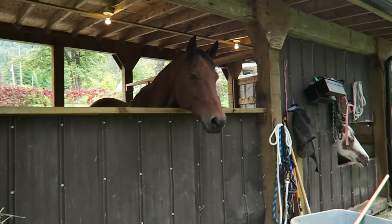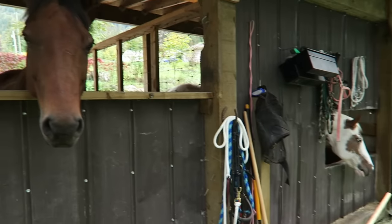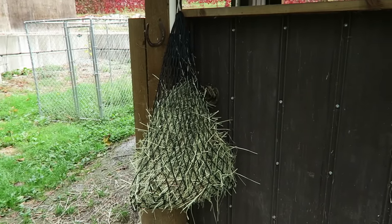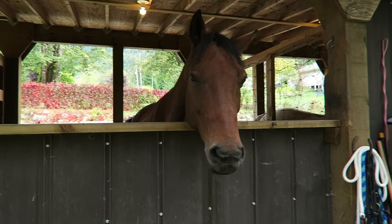Hello, there's Rumor and that's Bailey. We're gonna feed you guys some lunch. Rumor always flings his hay net out of his stall, so that was probably from last night. What the silly pony, he could pull it back in if he wanted to too, but he just doesn't.